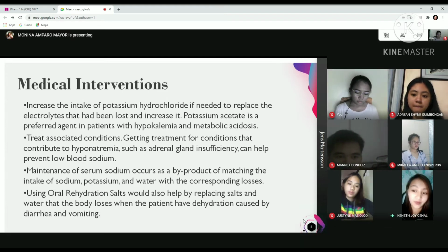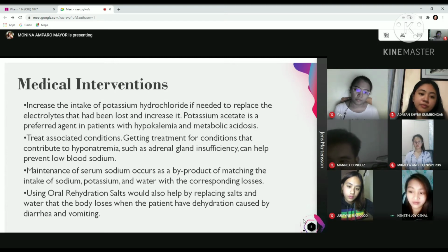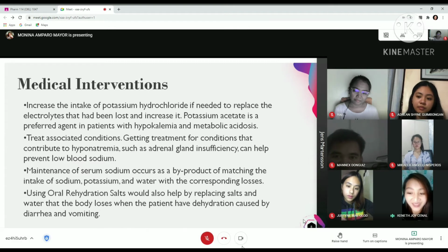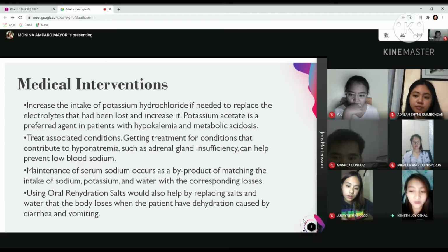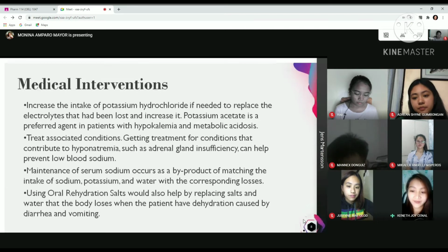Hypokalemia is treated with oral or intravenous potassium. To prevent cardiac conduction problems, intravenous calcium is administered to patients with hyperkalemic electrocardiography changes. Maintenance of serum sodium occurs by matching the intake of sodium, potassium, and water with the corresponding losses.